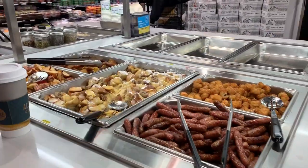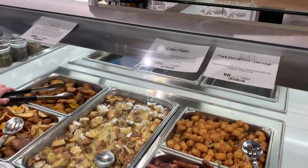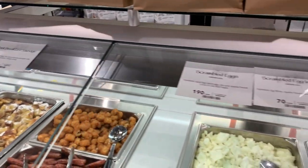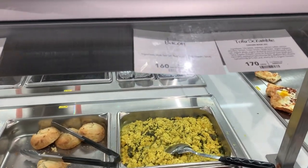Huge breakfast buffet. Yeah, and I got this, and you can just check out and go at the self-checkout breakfast bar. And this was just like $1.38 or something like that. So it was really cheap. So it was really good. All right, so we're going to try it.